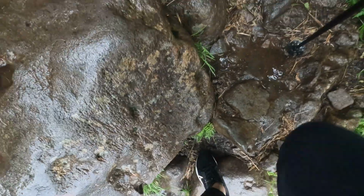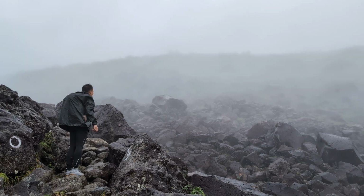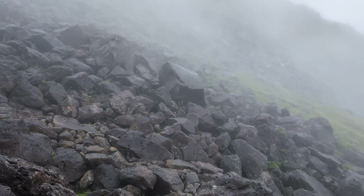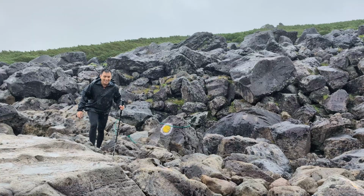Those boulders were so steep and so huge. I'm so glad that we have our hiking poles. It is one of the more challenging climbs I've ever done, but it's also pretty rewarding because you get to see these crazy rocks that are all around. The fog will just come in and out, giving that little window of visibility. Quite impressive.